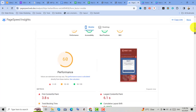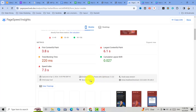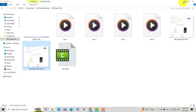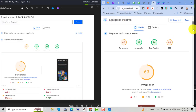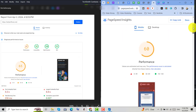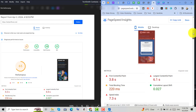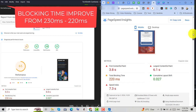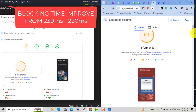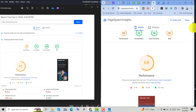Okay, but our accessibility is still 92. So let's check our record again and let's compare them. Okay, so before we installed it was 65, now it's down to 60. Then let's check here, the first contentful paint is 3.8, and the cumulative layout shift is 0.027, so it's the same. Okay, so the difference is that I installed another plugin, okay? That's why our performance goes to 60, okay?